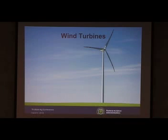Wind turbines. This is the part I wanted to get up to the most, because when I started thinking about it, it opens the door up for you guys for some drift issues. And we all know these buggers are out there. They're sitting out there in fields and fields of them, hundreds of them.